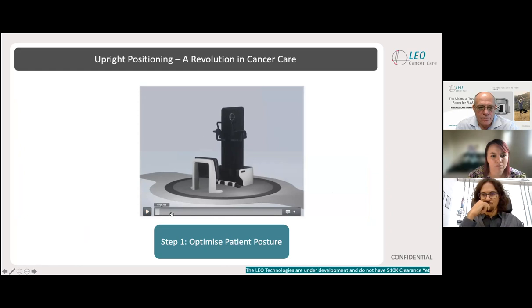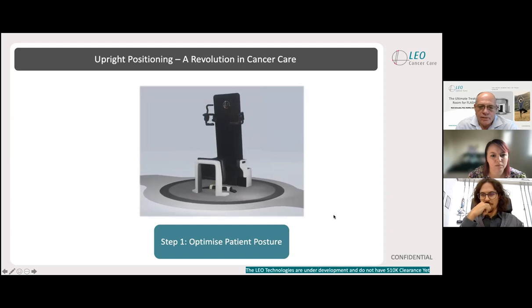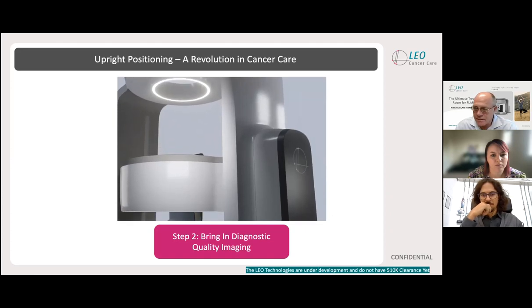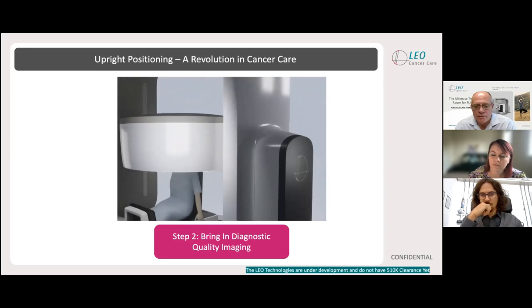The patient goes in the positioner, and once the patient is in position, here it shows the upright position. At that point, we can put the CT scanner around. The CT scanner comes down with the patient in the immobilized state. And we will always scan from the bottom up. So we deploy the scanner.